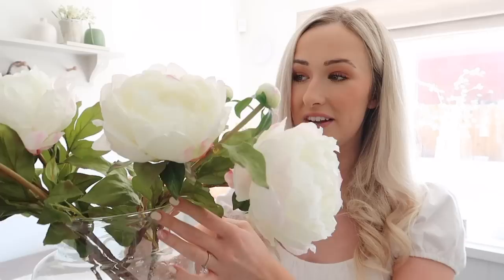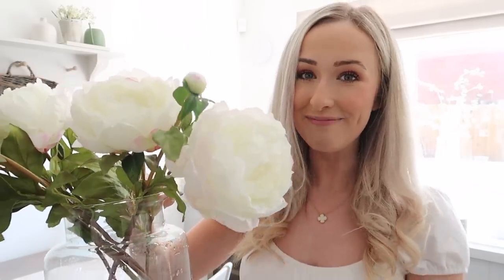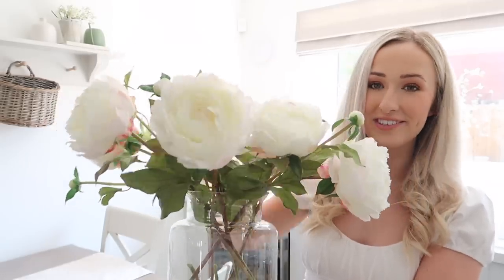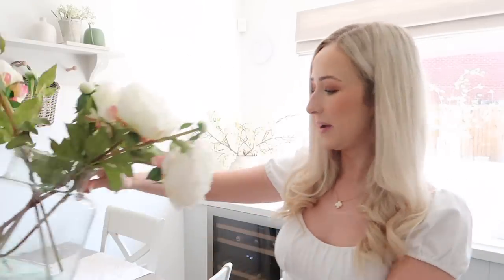And it pains me so much when you get really nice flowers and then they just die in a week or 2 weeks, but the joy that is in me knowing that these flowers are not going to die because they are faux. I'm gonna have these out in the kitchen all spring summer. I am just obsessed. So I'm gonna pop some water in, make them look even more realistic, and then I think I'm gonna have them on the windowsill in the middle, like where I had the hydrangeas, because I just loved how that looked so much. So let me go and move those pots and pans, pop them away, and we'll do some styling.